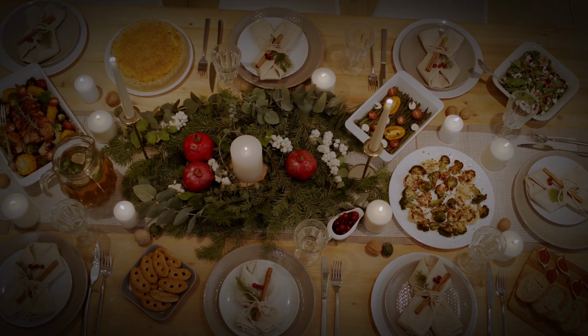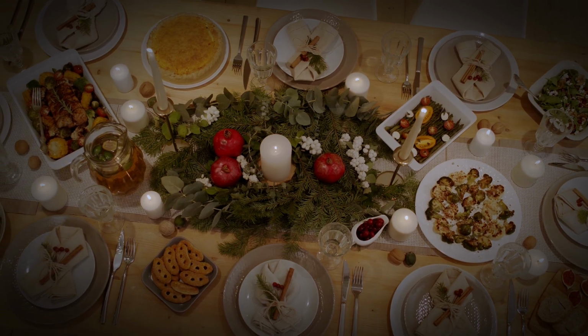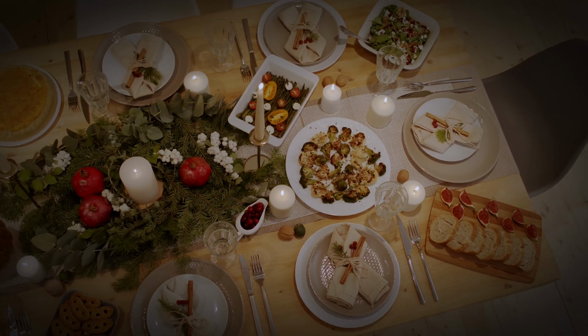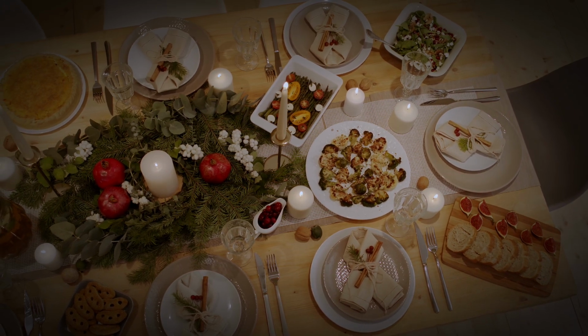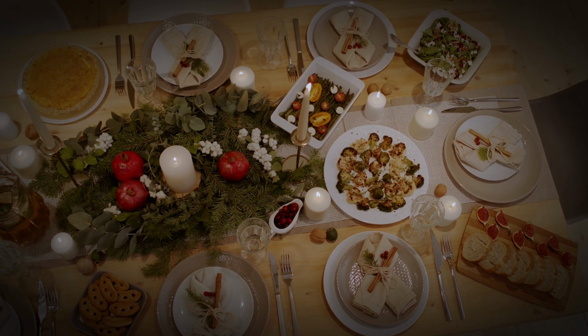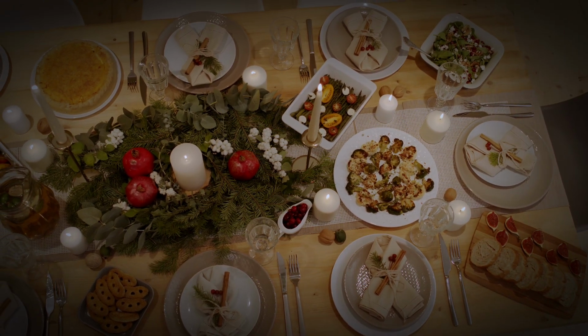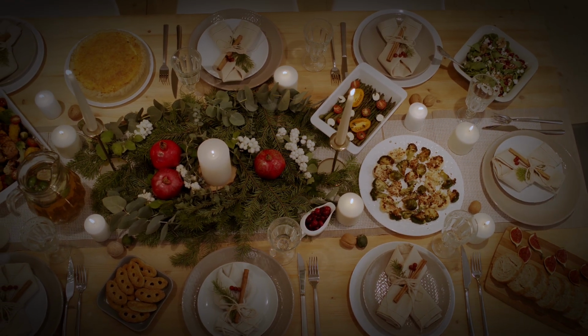Our 10th recipe is a French pastry classic that is as delicious as it is intricate. Croissants. These buttery, flaky pastries require time and patience, but the results are truly worth the effort. To make croissants, start by preparing the dough.